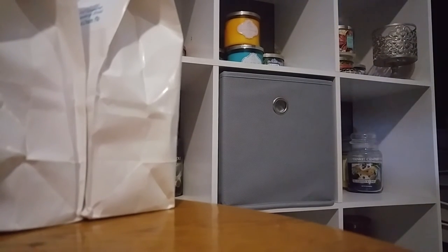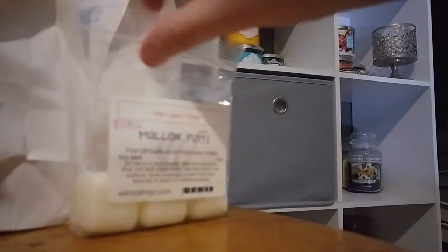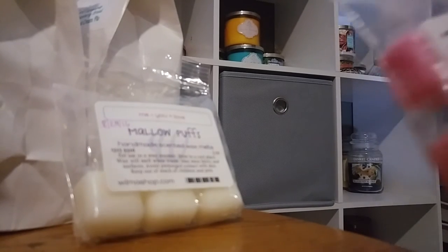Okay, last vendor I'm going to talk about is Wilma's. I melted Mallow Puffs again. I melted this with the Blue Raspberry Cotton Candy Frosting Sweet Lavender from Sassy Girl Aroma, just to make it less mellowed down, I guess. I'm so sorry. Excuse me.